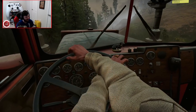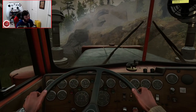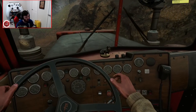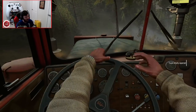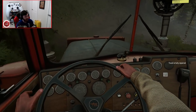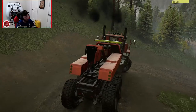Definitely one of my favorite interiors of any truck that has ever been in this game. And I know that this is a default truck interior, technically, but it's just, it's so beautiful. It really brings out every last ounce of the vibe that they are trying to convey with a truck like this. You couldn't get any more authentic of an interior if you tried. You really couldn't.